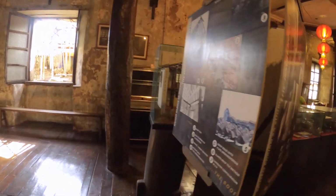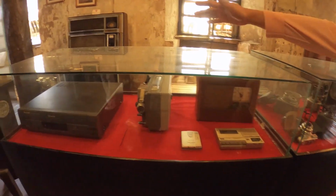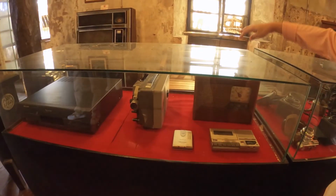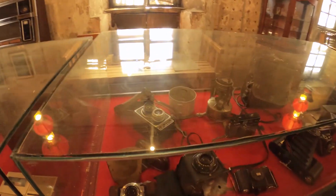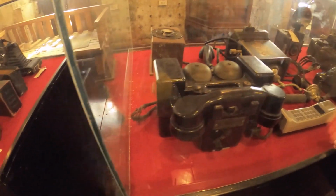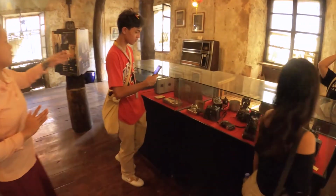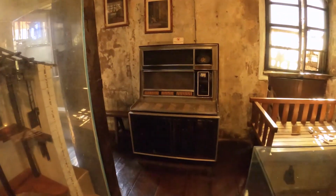This area is the antique room of our boss because he's an antique collector. This one is a VHS, a smaller version of a projector. And radio, tape recorders, and different antique cameras from different countries and different ages. And telephones and even a very old model of mobile phone, a very big one. And this is a TV machine. And are you familiar with a jukebox? Old version of playing music, where you put the coins in. Okay, very cool. That's a jukebox.